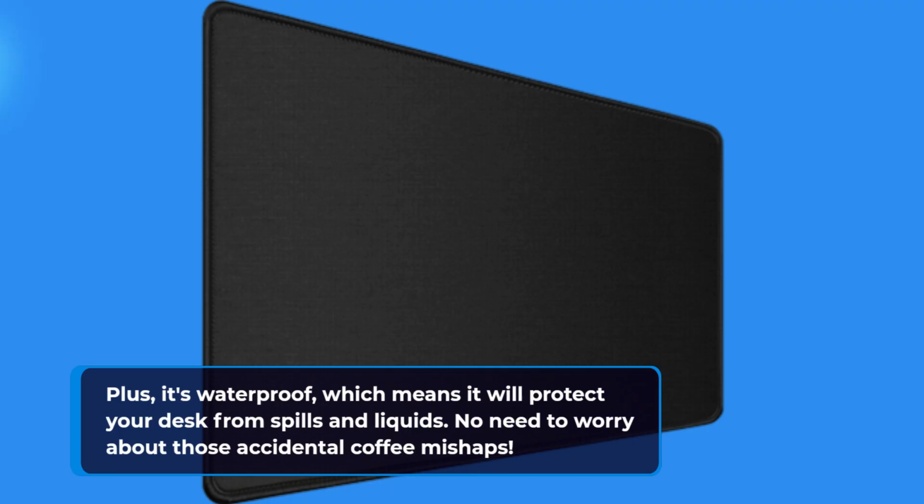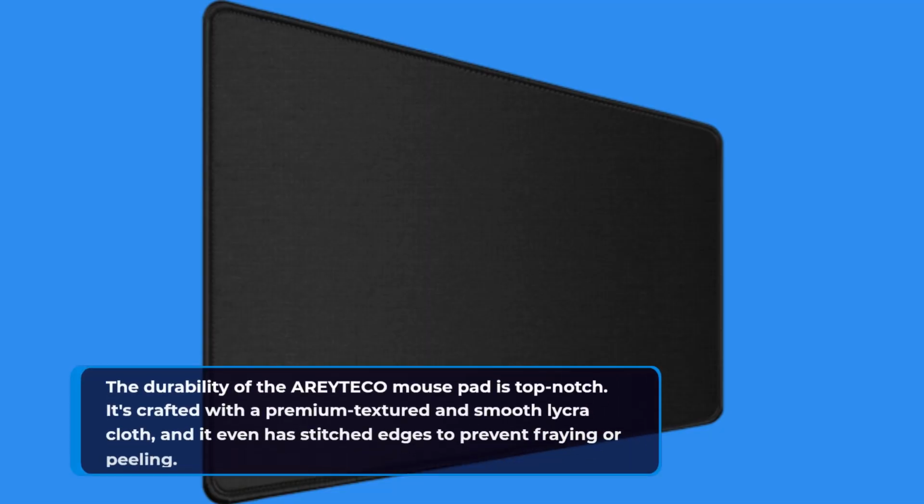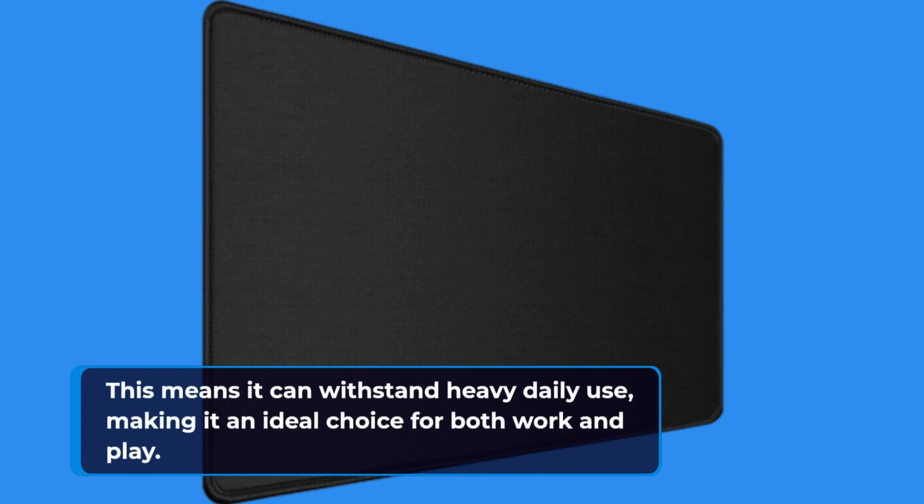The durability of the AREYTECO mousepad is top-notch. It's crafted with a premium textured and smooth lycra cloth, and it even has stitched edges to prevent fraying or peeling. This means it can withstand heavy daily use, making it an ideal choice for both work and play.